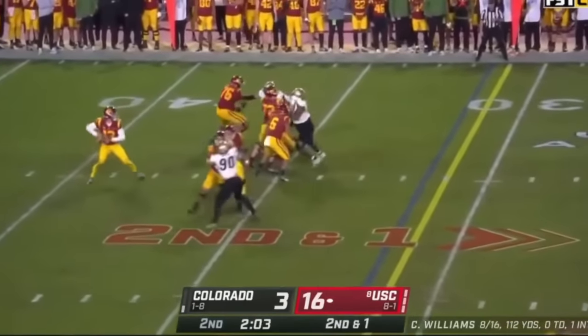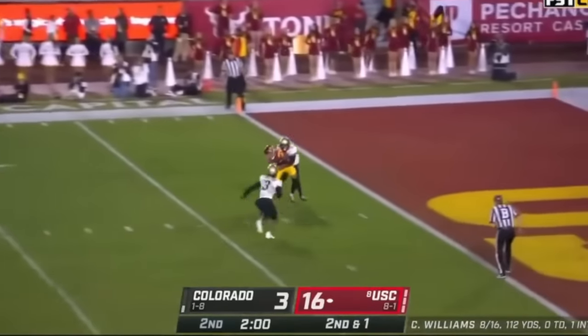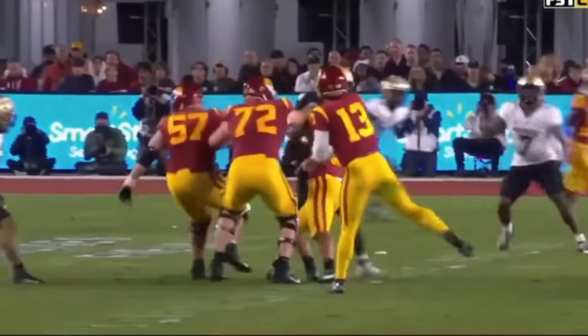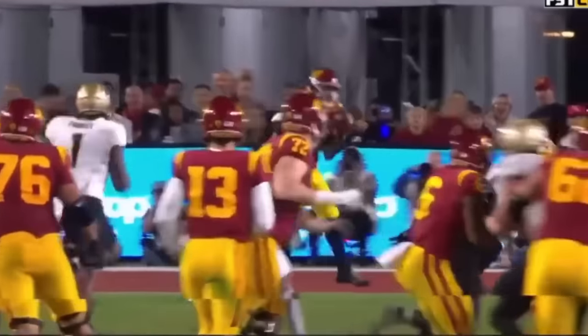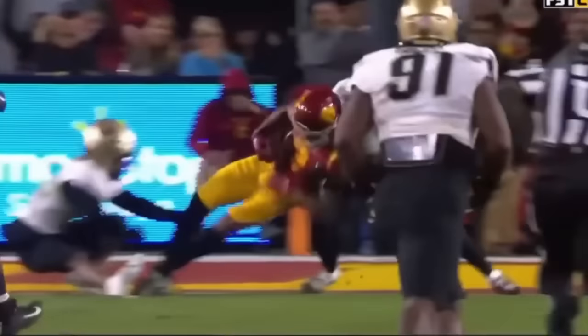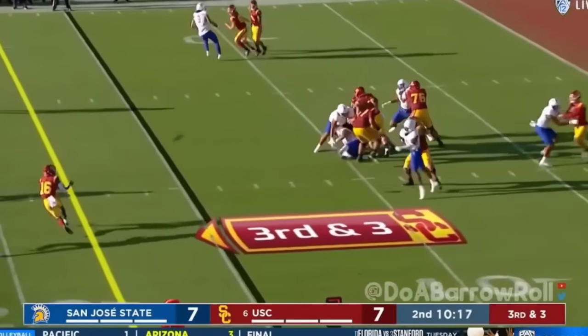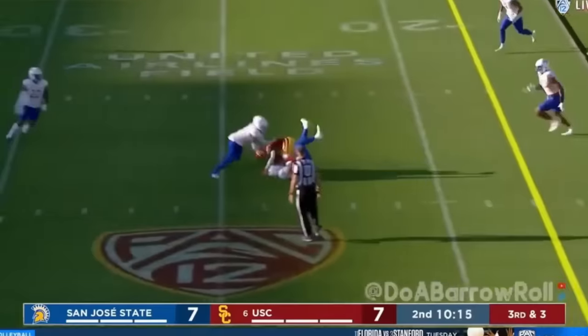Approaching 2 minutes to go in the half. Williams, a dart across the middle, caught! Just shy of the goal line! Never really in question. Moore never really was able to make a play on the ball. Looking for him, finds him.